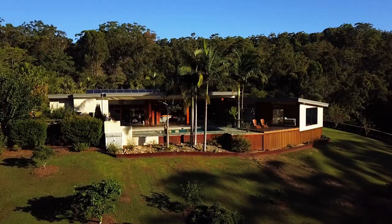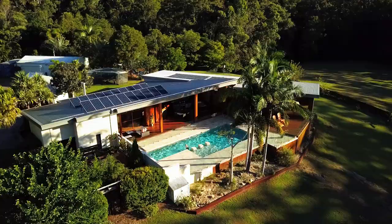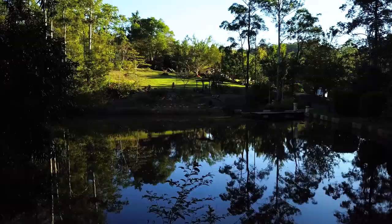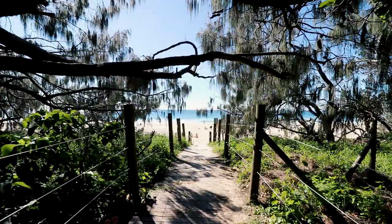Away from the main home, we have a guest cottage, a 12 by 6 shed, and several lush paddocks ideal for horses. The location is just 5 to 6 minutes to the Sunshine Coast Grammar School and 15 to 20 minutes from Mooloolaba.